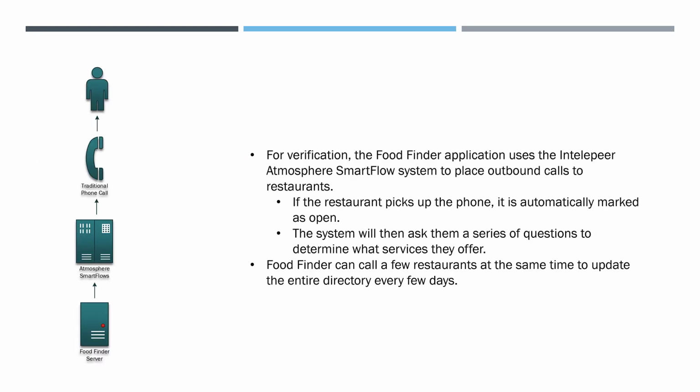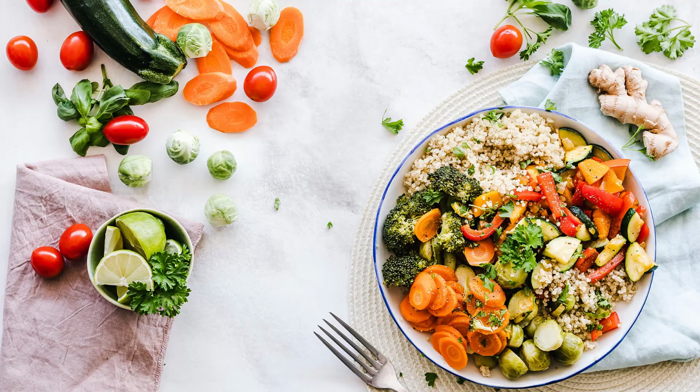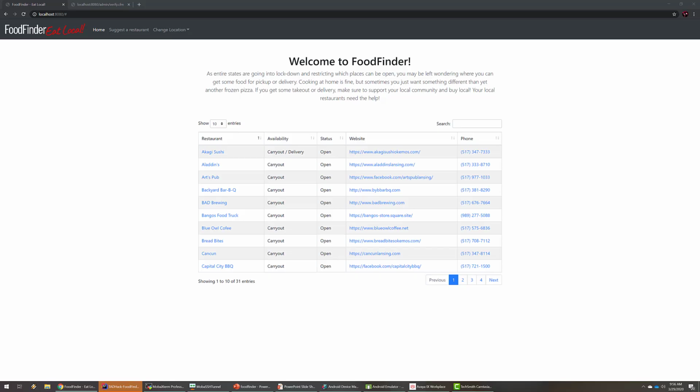For the verification side, Food Finder uses Intelepeer Atmosphere SmartFlow to place outbound calls to validate that the business is actually up and operational, by asking a series of questions directly on the phone. So the technologies in this particular project are Asterisk PBX, API Days, and Intelepeer. So let's show what we got going on.